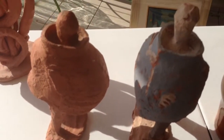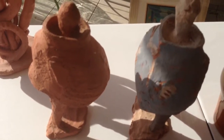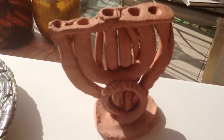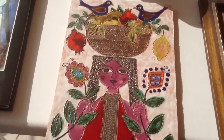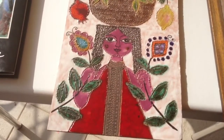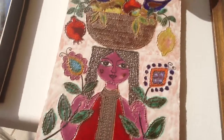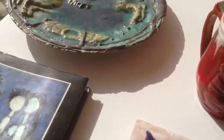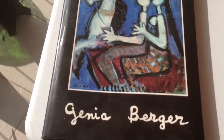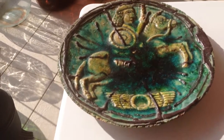This Man and Woman by Streichmann. Interesting. Streichmann also made this menorah. This artist is very colorful. His name is Albert Sfat. Take a look. See the colors. He also made mugs. Story around the mug is musicians, dancers. Ginny Berger also made beautiful ceramic. Take a look. Beautiful pieces, big.